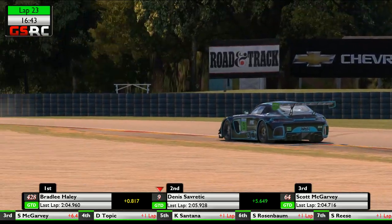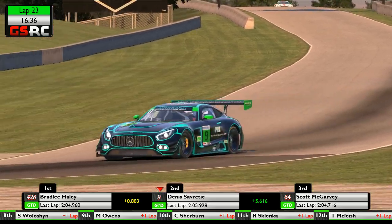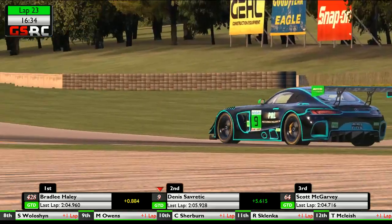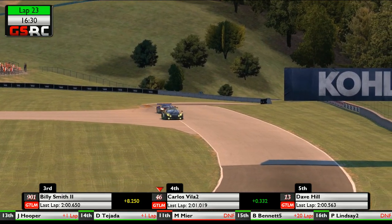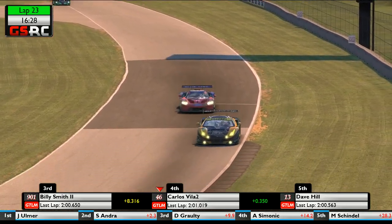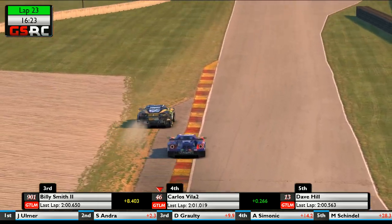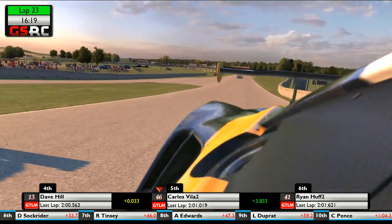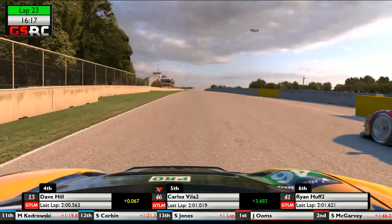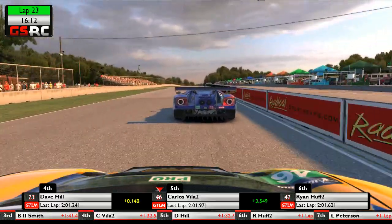We do have another one starting to develop here in, excuse me, actually, that's my bad. Never mind about that. I misread something there. Via and Hill are getting close together in the GTLMs, though. This is a battle for 4th. Yeah, just like Haley was following Saveric around the whole time, I think the same thing happened here with Hill. Has probably had enough of Via. Ooh. And now he's going to get him. That was a mistake from Via coming out of the final corner, just dipping his wheels off into the dirt. And that's all that Dave Hill needed to stream on by.